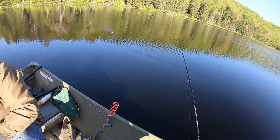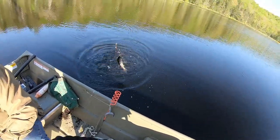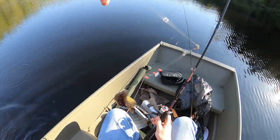I'm gonna try that. Maybe I can get some fish now. Got a nice big old. Oh, nice one. Right from the boat. Yeah, we're bringing in the boat. He takes it.